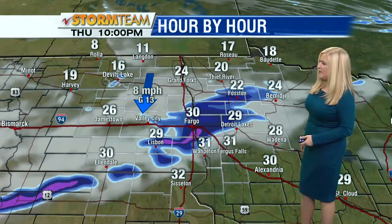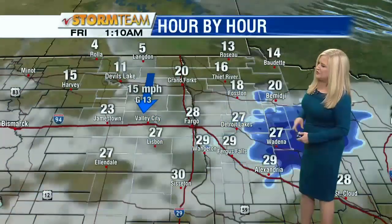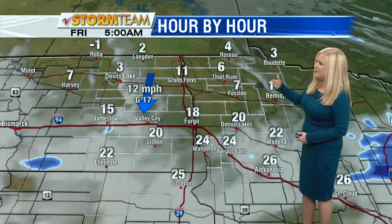By 10 o'clock, we might be seeing a heavier snow shower in Fargo at that point in time. And then that just continues to drop to the south and east. So a quick bout of that snow as that colder air moves in, a reinforcing shot.